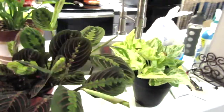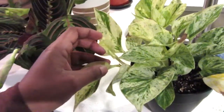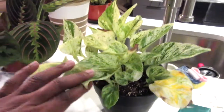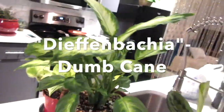Right here is Marble Queen Pothos. She's doing good. She's giving me new babies. Here's one baby. There's more. I just don't see them right now. But yeah, she's doing better since I took her out of the window. Right here is my dumb cane or Dieffenbachia.